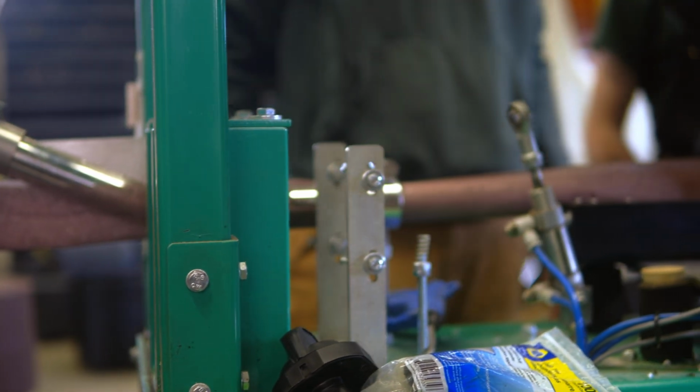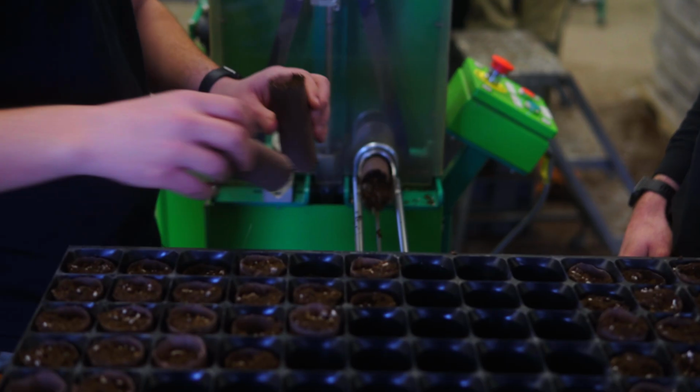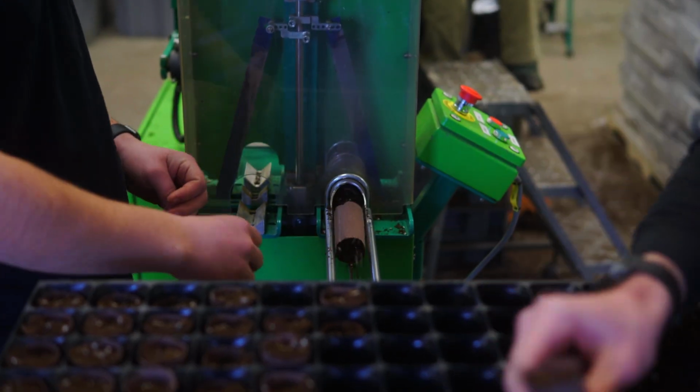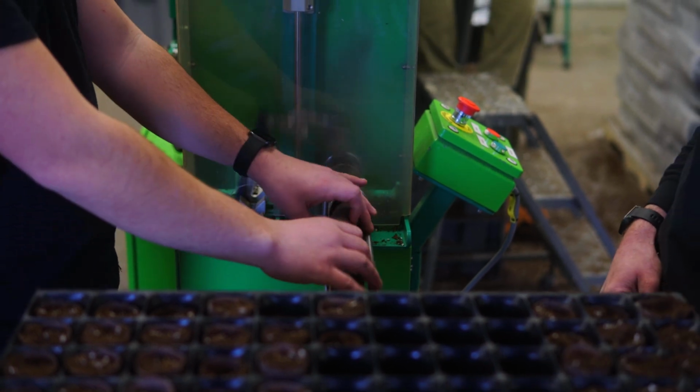So, two advantages that a paper pot machine has over their current flat filling machine: first, the vacuum filling process creates drastically less media being blown into the air. And second, there are fewer steps required to fill a tray.